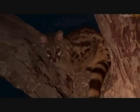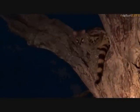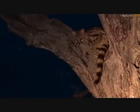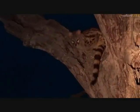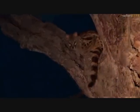And look at those little ears moving around. Now, a lot of people often refer to it as a genet cat. It is not a cat, everyone. It is not a cat at all. So it's not part of the cat family. These little genets fall in a different family group known as Viverridae. Genets and civets. And they are nocturnal, move around trying to feed on insects.